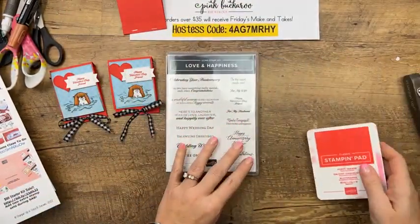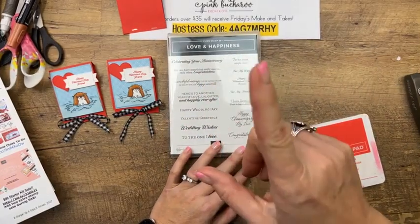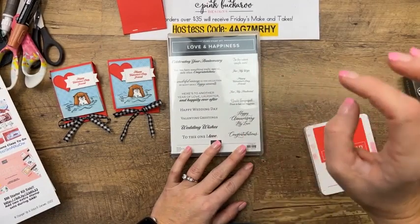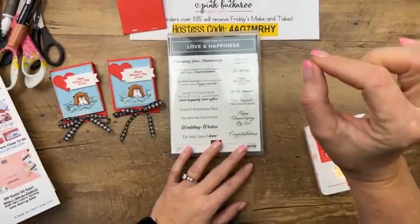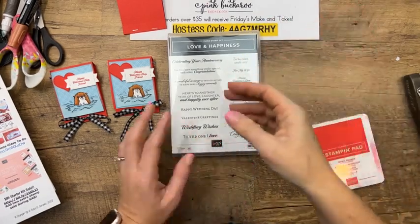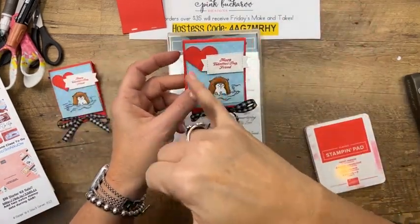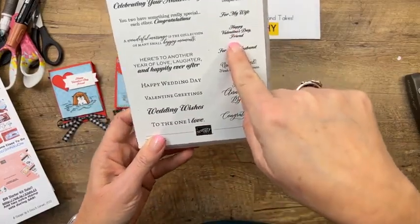Now, the sentiment I'm using is from Love and Happiness. This is a new stamp set that has a coordinating embossing folder and die set. And in the catalog, I think it's misleading because it says Bouquet of Love Hybrid Embossing Folder, something like that. It doesn't say dies, but it has dies. And the dies is what I use to cut out the heart. But I wanted to make this a Valentine's treat, so happy Valentine's Day, friend.